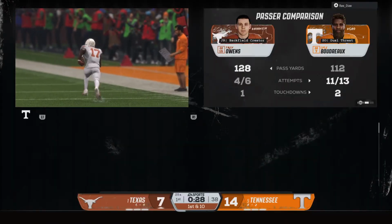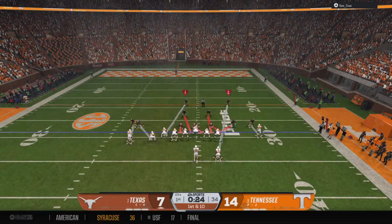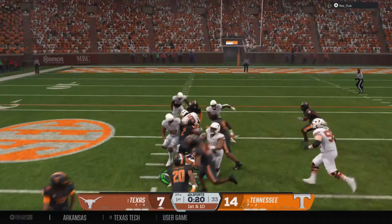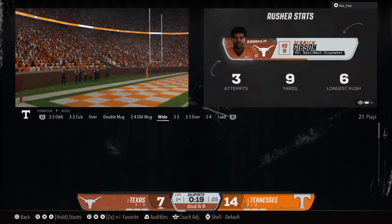Yeah, really nice call here, Chris, to be able to pick up this first down on this drag route. The quarterback does a nice job of being patient, waiting for that window to open up in that zone, and he put it right on the money for the receiver to have a chance to not just catch it, but eventually get the first. And the defense able to hold him there to a short gain.